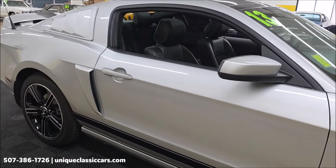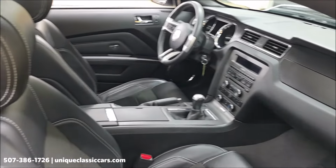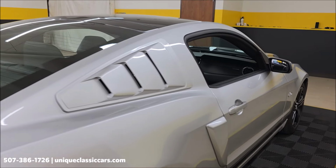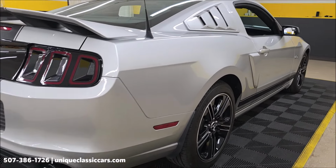Of course, bucket seat interior, center console, carbon fiber look to the dash. There's those quarter window treatments I was talking about. And again, you can see those panels nice and straight.